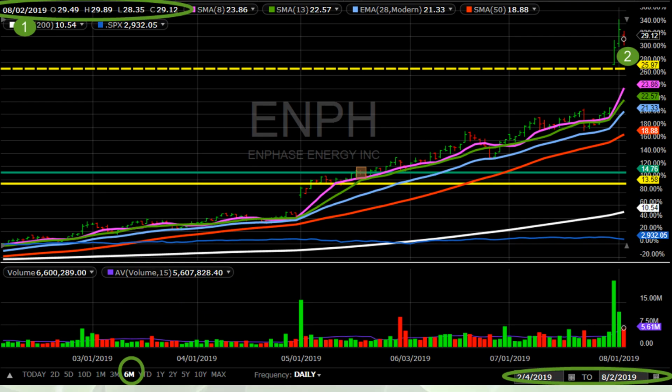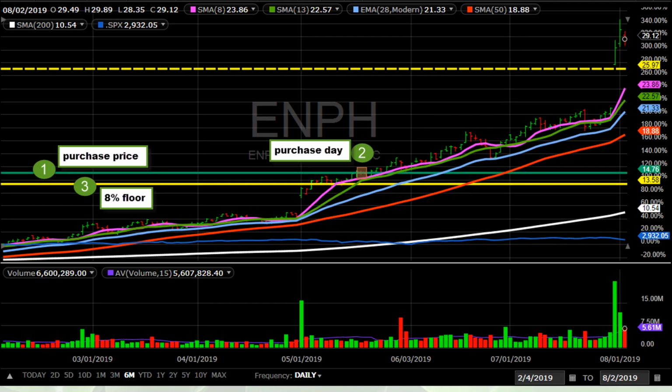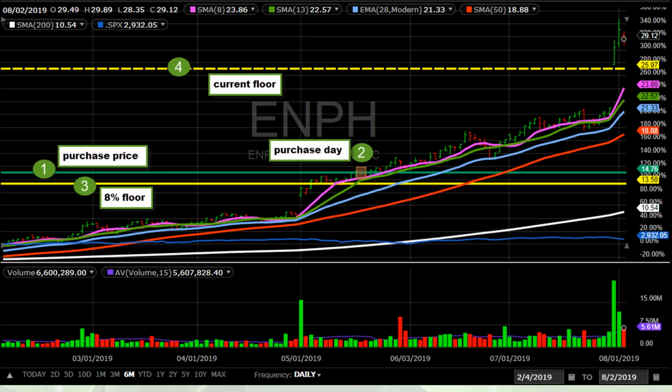Down at the bottom, it's showing you it's a 6-month chart, and then it has the date range that corresponds to that 6-month period. For IPO stocks, sometimes it will say it's a 6-month chart, but it may only be showing a month or 2 because that's the life of the stock. I add the green line to show the purchase price and a little orange box to show the purchase day. The solid yellow line is my 8% floor, and then the dash yellow line is the current floor where I've moved my stop limit order up to.